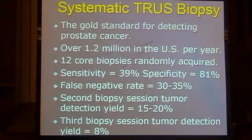What a TRUS biopsy is, obviously there's 1.2 million done per year. They take an ultrasound probe and they'll insert it transrectally, and then they'll take a needle and do a sextant biopsy around a certain pattern of the prostate gland. And one of the problems with that is some things are difficult to locate because the needle's about 1.7 millimeters, and sometimes these cancers are at 2 millimeters, so you can't get in far enough.